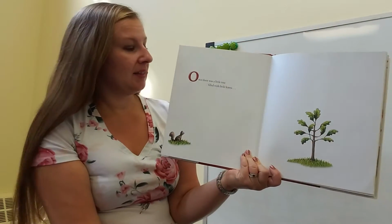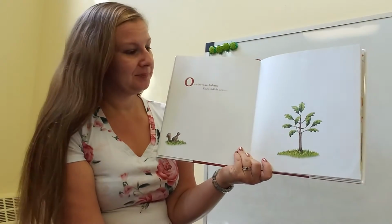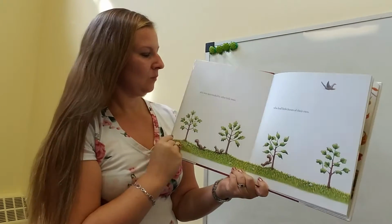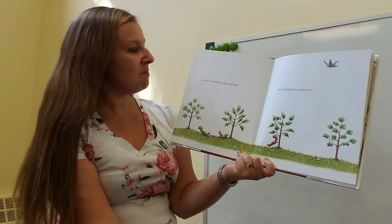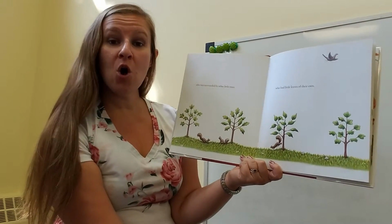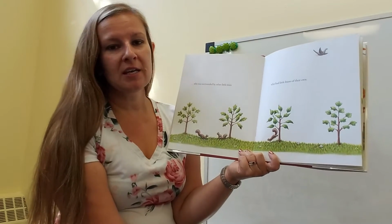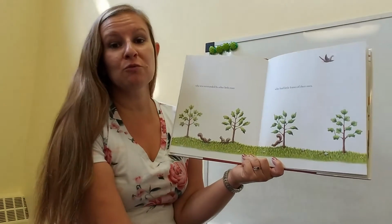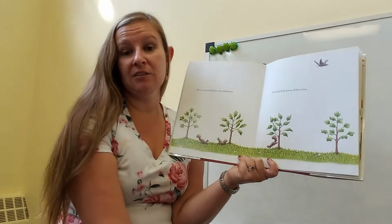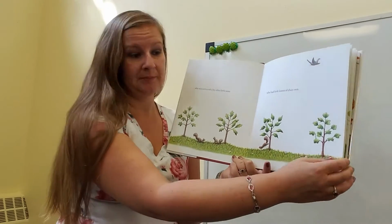Once there was a little tree filled with little leaves, who was surrounded by other little trees who had little leaves of their own. In what season do the trees have green leaves? Well, it might be towards the end of spring when the leaves have grown, or maybe it's the summertime.